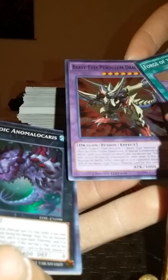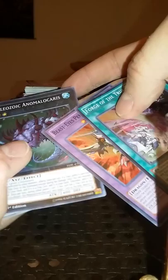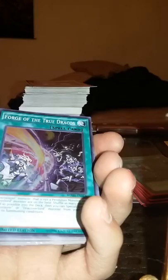Dharma Eye Magician, Dharma Eye Magician. Forge of the True Dracos, Magispecter Supercell, Dharma Eye Magician. Paleozoic Anomalocaris. Odd-Eyes Pendulum Dragon. We'll just call him Paleozoic Animal if I find any more. Forge of the True Dracos. Odd-Eyes Pendulum Dragon. Forge of the True Dracos. Supreme King Gate Infinity again.